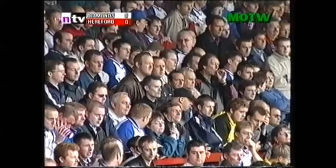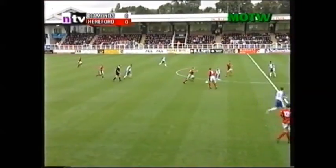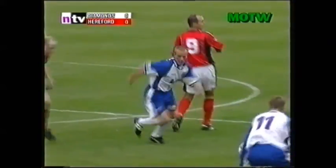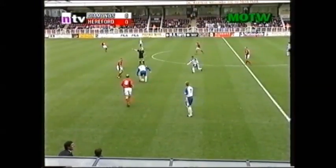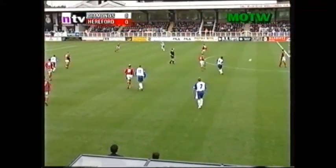Diamonds with a lot of space down the wing. Justin Jackson really has been busy up there. Hereford back 4 playing very flat. Butterworth chasing hard. Does ever so well, Gary Butterworth. Runs the free kick. Neil spreads it wide.